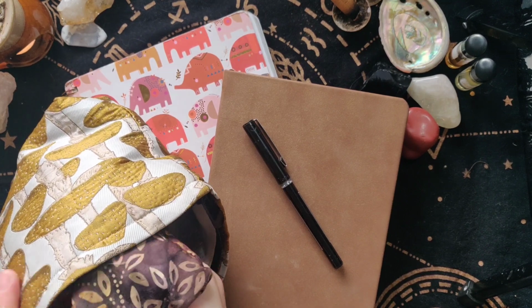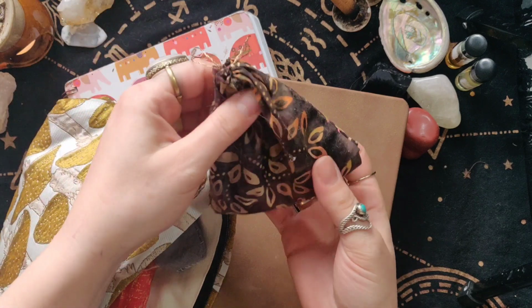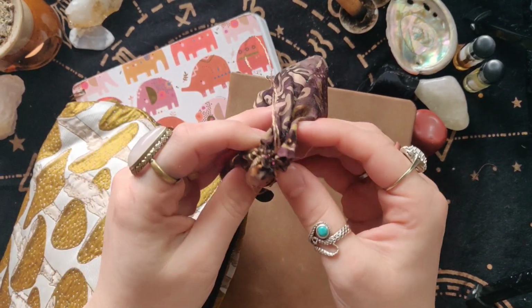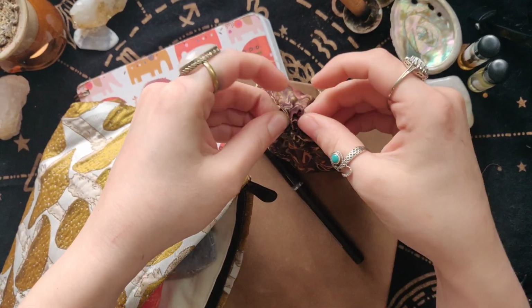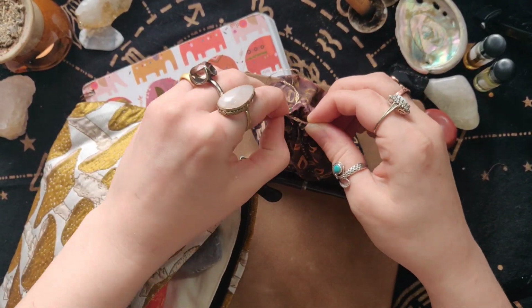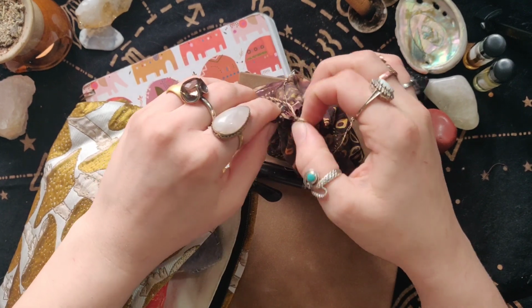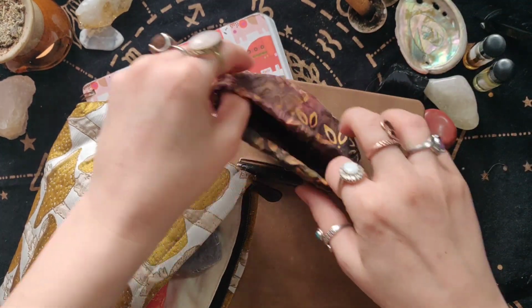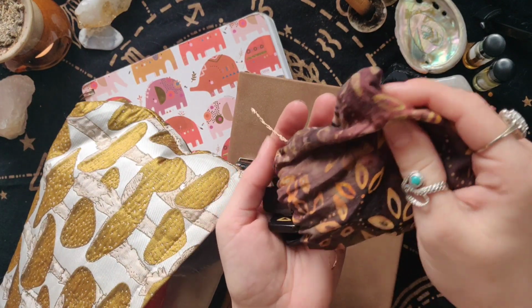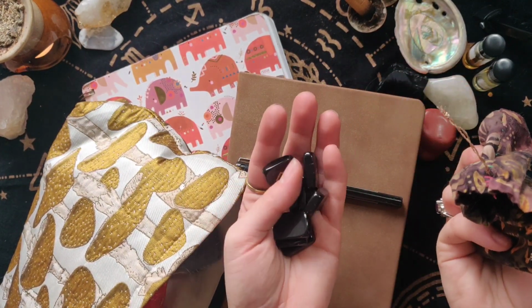So this is my rune set, it's covered in cat hair, excuse me. It's not really tarot related, but I keep it in my on-the-go bag because I'm currently trying to do a rune study. I'm reading through my first rune book. So these are my runes.